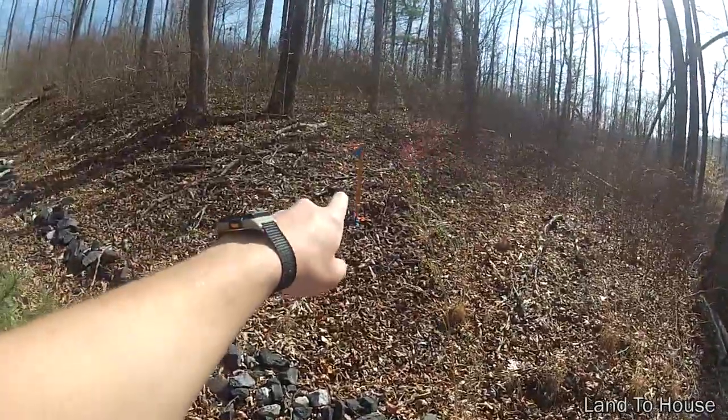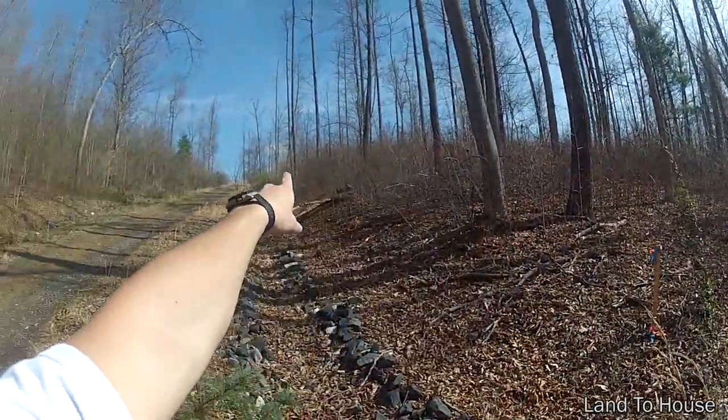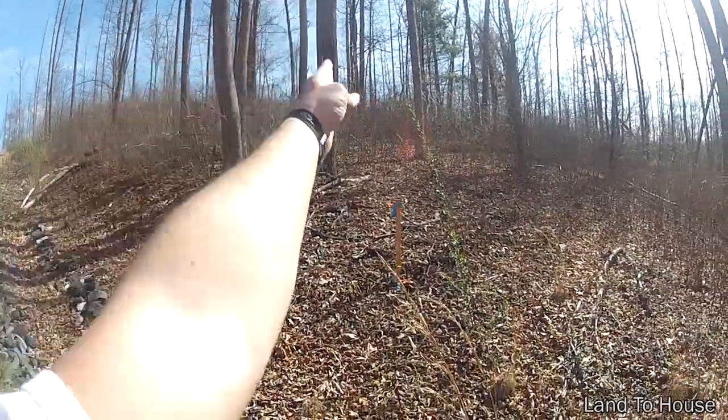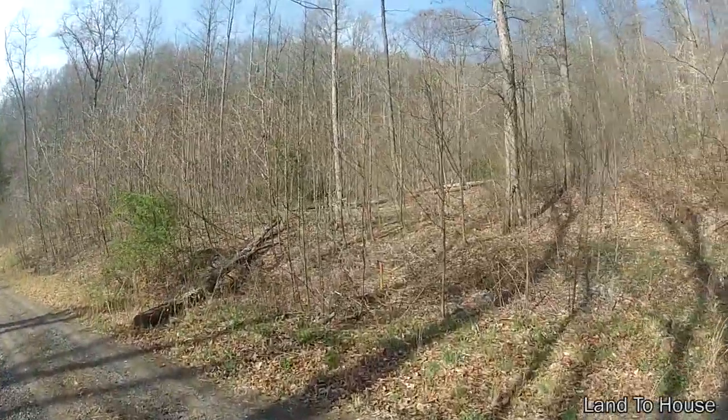Alright, so here is the other survey marker for the triangle. So it cuts up there, and there's this little triangle up here at the top that's not mine, but I hope to buy it at some point. So right there, it slices across, and then comes through here.